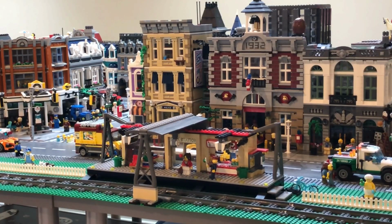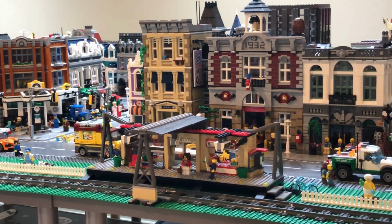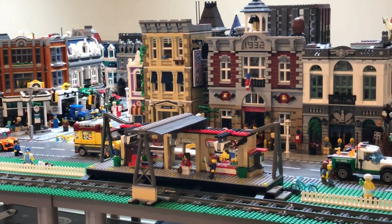And the last, I would say, big addition to the city has been this train station set from the Lego City line. I don't exactly remember when this thing came out, but I know that it was a pretty hidden set compared to any other city set that they had made. And that was due to the fact that instead of being in the Lego City theme, it was hidden in the train category on Lego.com. So not many people actually knew about it, but I did stumble across it one day and decided to pick it up because I thought it would fit pretty well in my city.